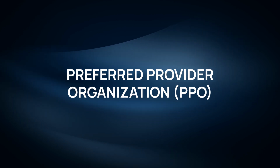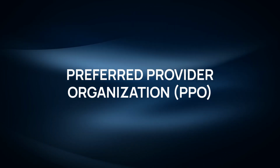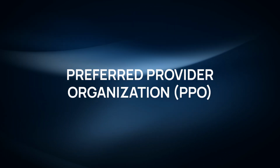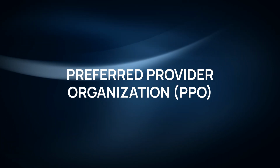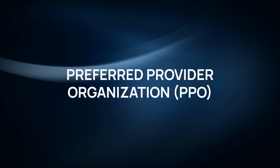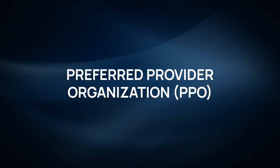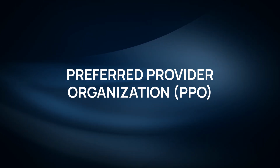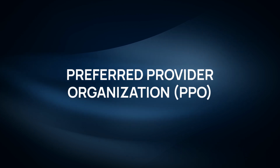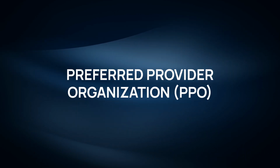However, unlike some other types of insurance plans, like health maintenance organizations or HMOs, PPOs allow you to see out-of-network providers as well, though at a higher cost. The PPO will still cover part of the bill, but you'll likely pay higher deductibles, co-pays, and coinsurance for these services. The flexibility to see any provider you want, whether they're in the network or not, makes PPOs a popular choice for those who prefer more control over their healthcare decisions.